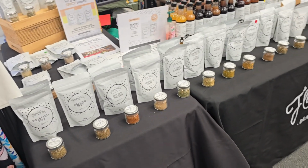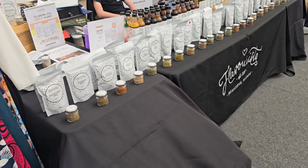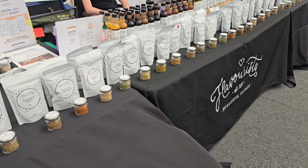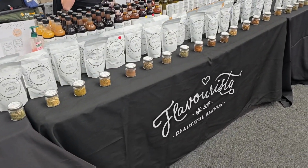So here is our stall again today. All the Flavourista goodies, all the spice blends. Please come down and check us out.